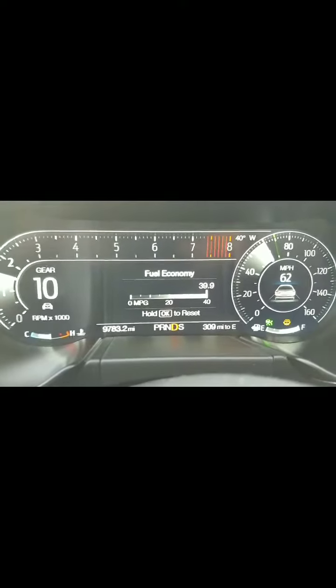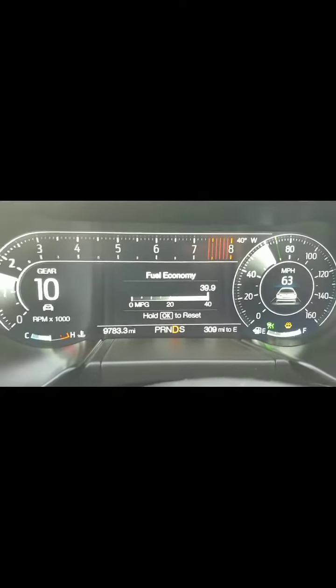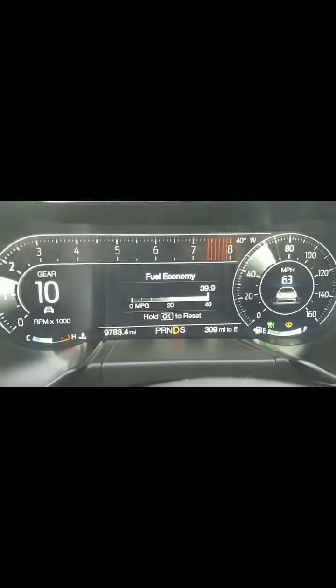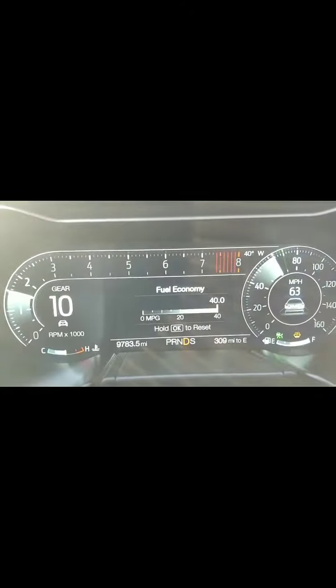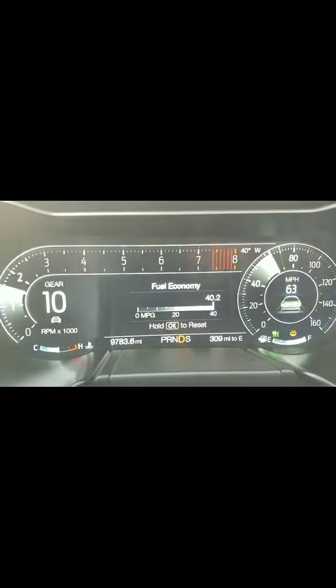Now that's just straight highway. Let's see if I can hit that 40 mile per gallon mark. I think it's gonna happen here, as long as nobody cuts me off. I'm behind a truck here. Oh, there it is. I missed it just as I raised up the camera to show you. I'm over 40 miles per gallon now.